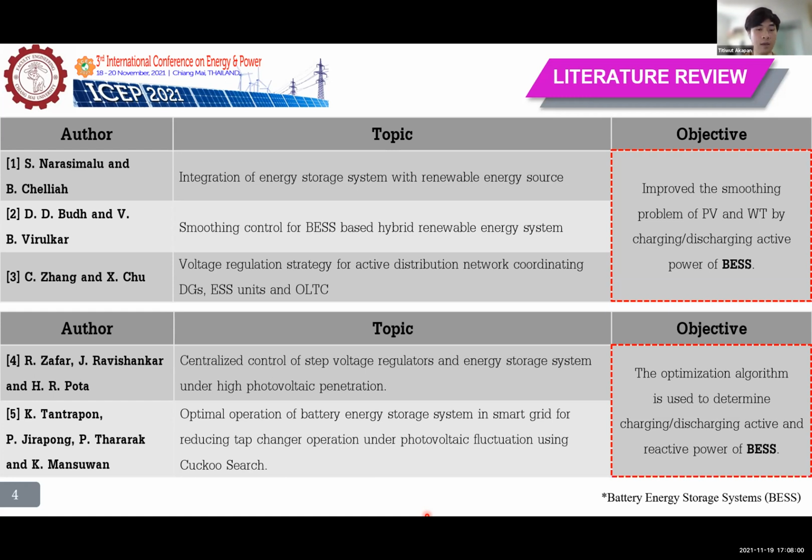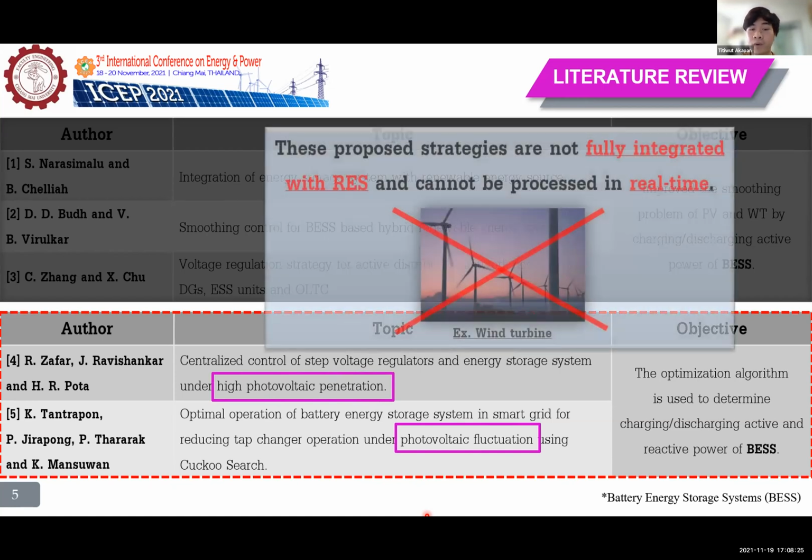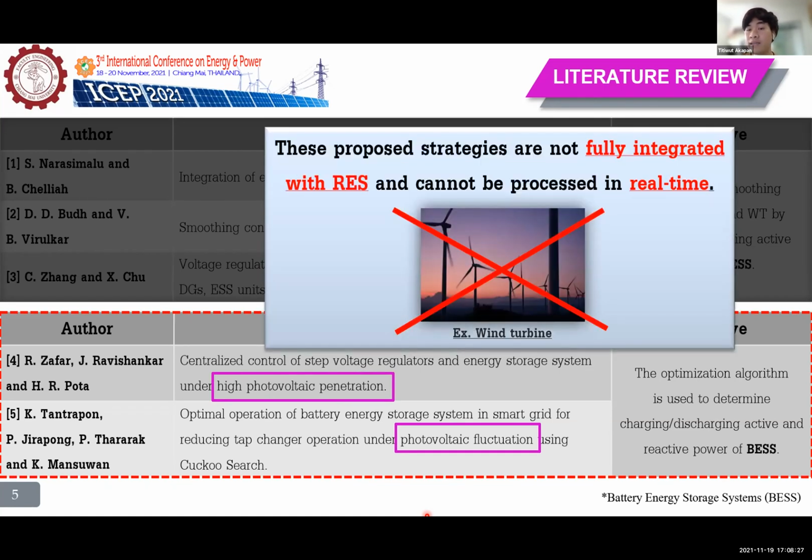And in the literature 4 and 5, the optimal BESS can reduce the voltage fluctuation and OLTC operation by optimal charging and discharging of active and reactive power of BESS. However, this method takes into account only PV operation in conjunction with BESS in an offline control. This proposed strategy is not fully integrated with renewable energy sources and cannot be processed in real time.